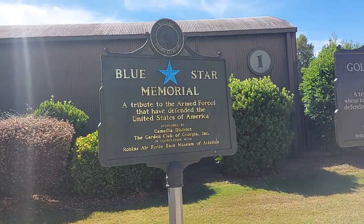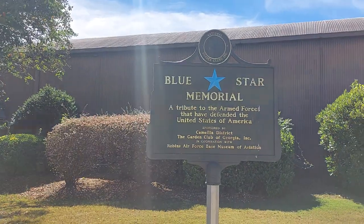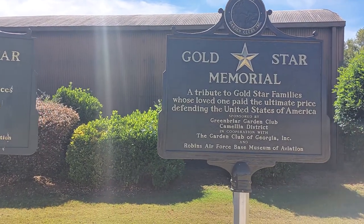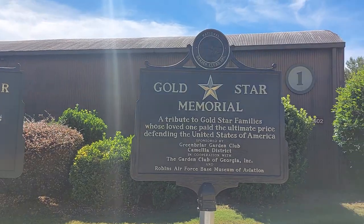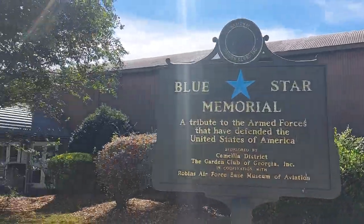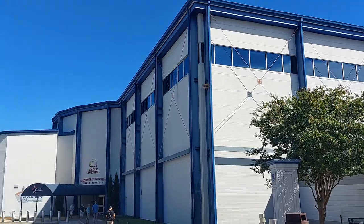The Blue Star Memorial. Tribute to the armed forces that have defended the United States of America. Gold Star Museum. Tribute to Gold Star families whose loved ones paid the ultimate price defending the United States of America. Thank you, men and women, for serving in this great country's military.